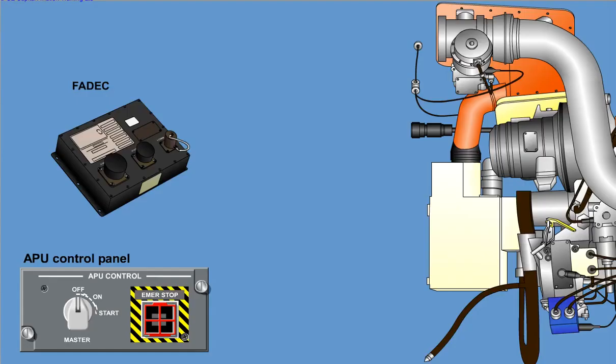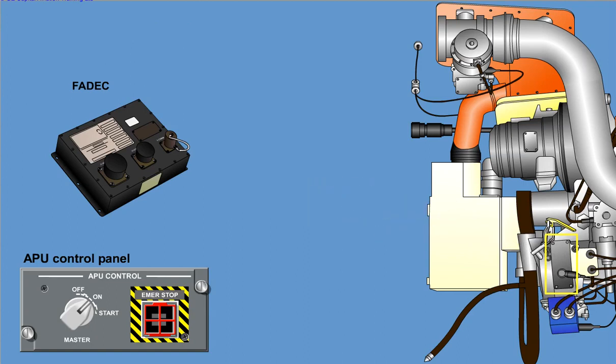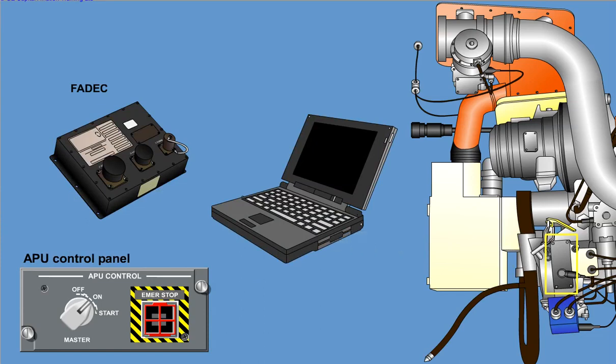The APU incorporates a digital memory module which is located on the left side of the gearbox. The DMM electronically stores APU starts, APU operating hours, APU fault information, and APU and FADEC serial numbers. The FADEC updates the DMM with current information, which is stored in the FADEC non-volatile memory, and in the event the FADEC or DMM is replaced, data is automatically transferred to update the unit that has been replaced. Communication is possible between the DMM and a laptop computer.